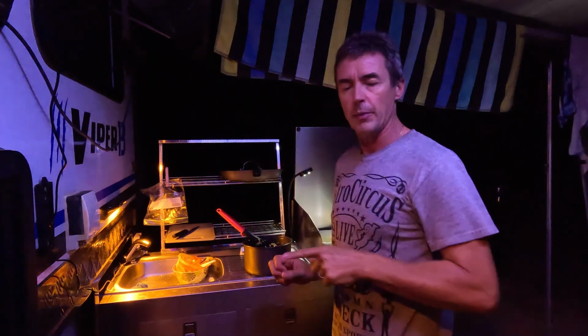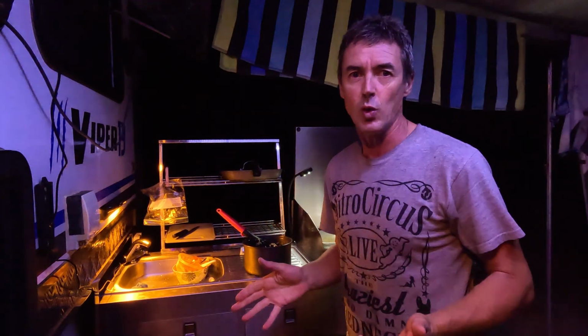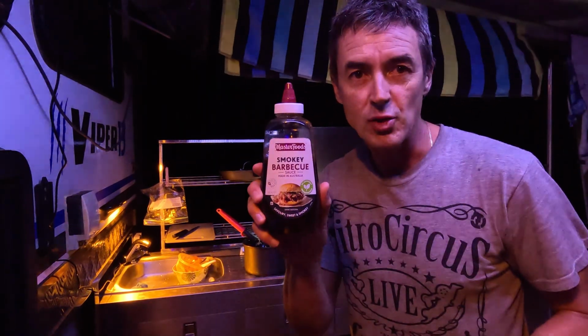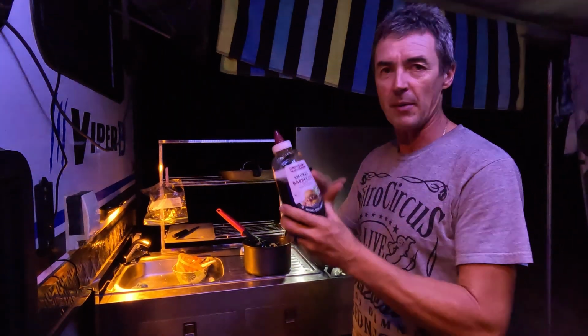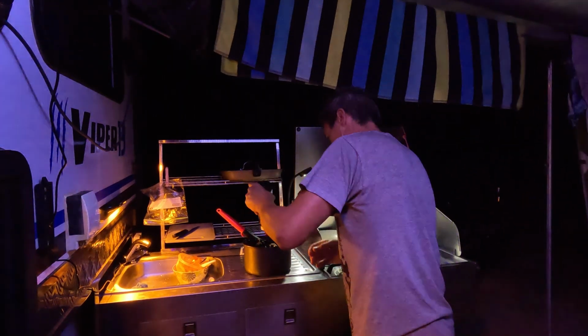Before I do that, I'm going to put my secret ingredient in. Everybody's cooking always has a secret ingredient. Now mine is barbecue sauce. I'd normally put in something like Worcestershire sauce, but I don't have that, so barbecue sauce is the next best thing. So, good old squirt of barbecue sauce.